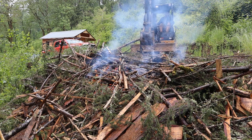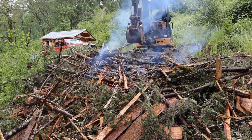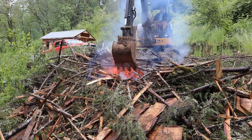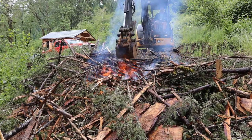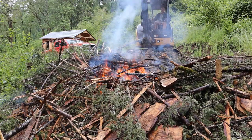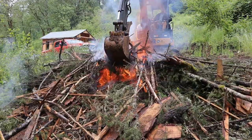Okay, this is about another half an hour later. Everything's burning down pretty good. This is going to be our first turning with the excavator. This is when it normally gets really hard when you're doing it by hand and you're trying to pull branches out and throw them back on top. You can't get close to the fire because of the heat, and you certainly can't get it on top. You just wear yourself out.